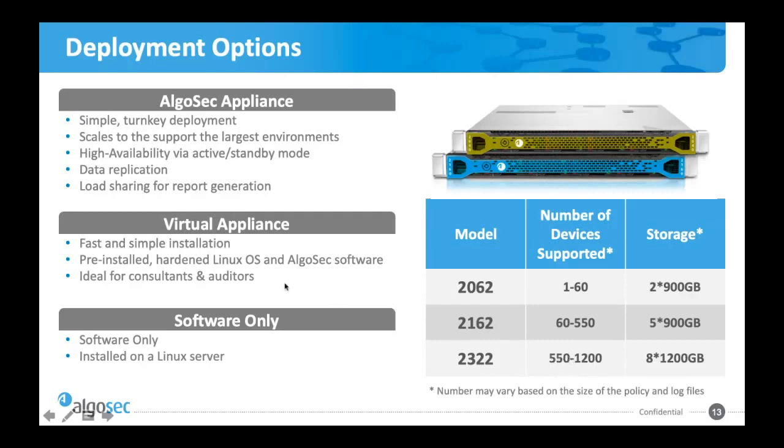And the virtual appliance is simply you can run it on some virtual machine, or you could run it over your ESX server after doing appropriate sizing. And then you can also run it as software only. In this case, you are going to run AlgoSec as a package over a Linux server.